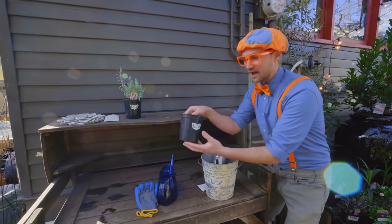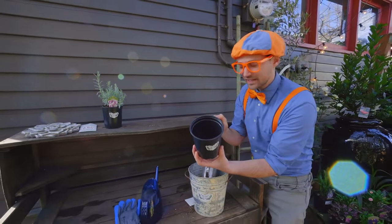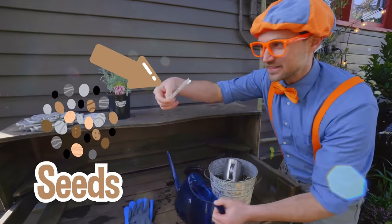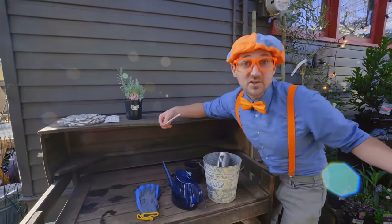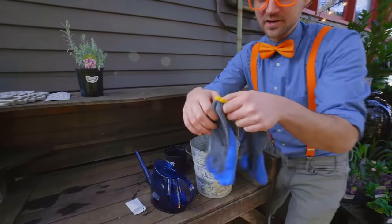Okay, and then we have a little container. Yeah! And then what we need to do is put some soil in the container, and then after we put the seeds, oh, there they are, the seeds in the soil, then we water them, and then sun goes on it, and then the plants will grow. Okay, so let's do that now. First, let's put on our gloves.